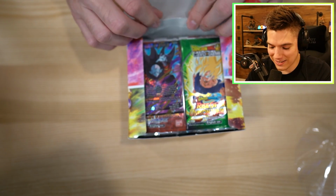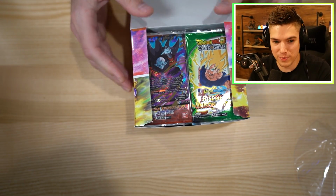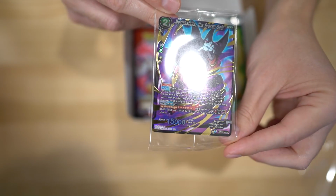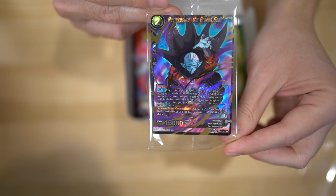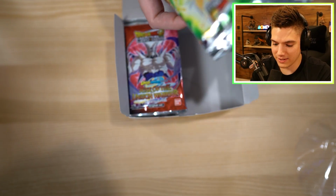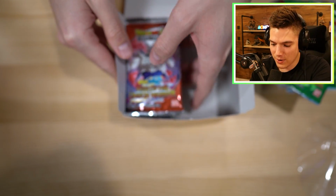Look at it. It's always such a fun feeling opening up a brand new booster box and getting to see all those packs sitting there. I actually realized after the fact that this right here is the bonus SR or SPR that you get for picking up the booster box. It's been a minute since I've hopped into one of these. It's beautiful. Okay, let's get all these out.